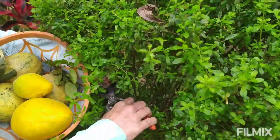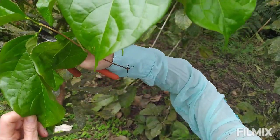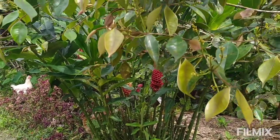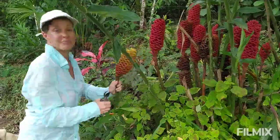Okay, here we have tropical mint that I may use to make teas. We've got garlic leaf. It's a very nice seasoning. And this is lovely lemon verbena that is nice and aromatic to put in teas. So we've got ginger flowers, or awafi.